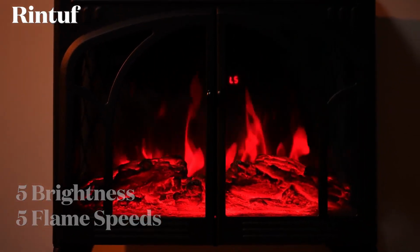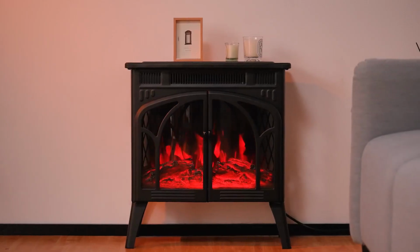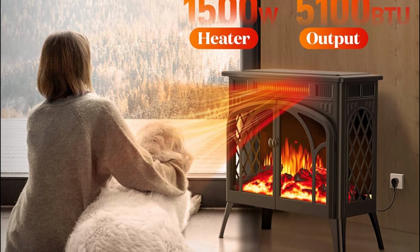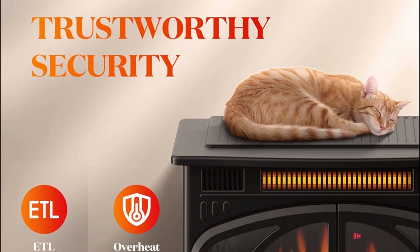When the temperature reaches critical levels, the overheat protection system will automatically turn off the heater to prevent overheating. Also, with the air outlet furnace design, the electric fireplace heater will stay cool to the touch. You don't need to worry about safety even if you have a 3-year-old child and a cat who is curious about anything in the house.